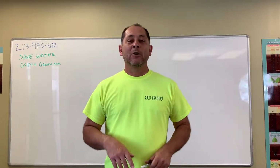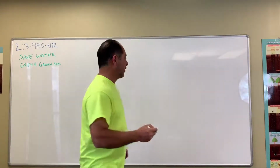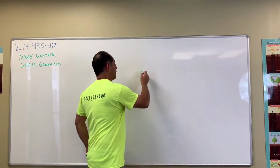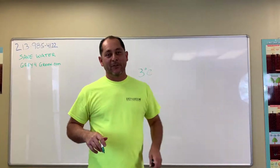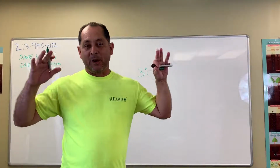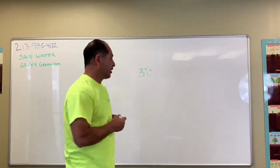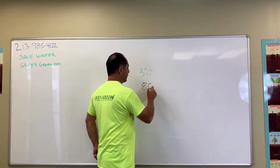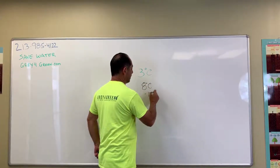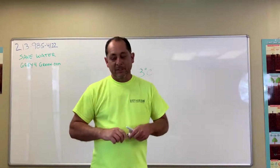Whenever you have a green facade like that, your building is going to be 3 degrees Celsius cooler in that area. So that's going to keep your urban area cooler, but also it's going to keep the wall 8 degrees Celsius to 15 degrees Celsius cooler. So just think about that.